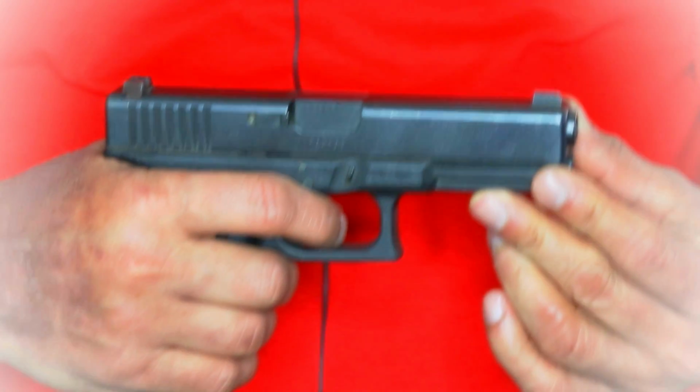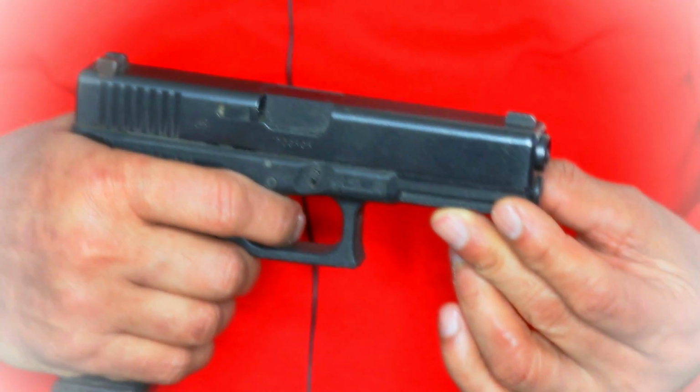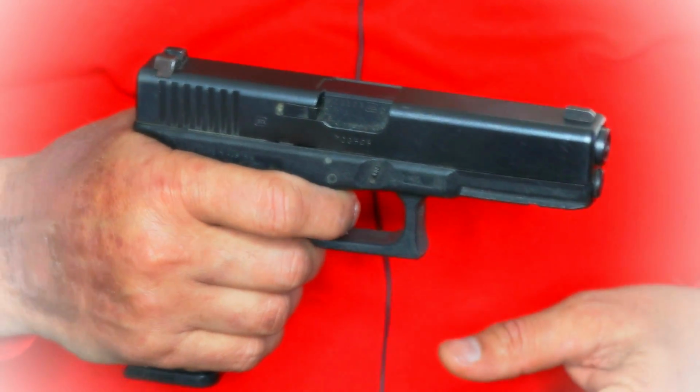But if you want to own one of these, I highly recommend that you buy this gun, Glock 22 Generation 4 40 cal. Beautiful gun, beautiful gun.